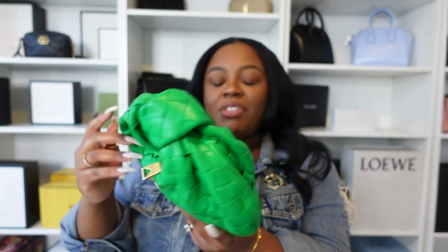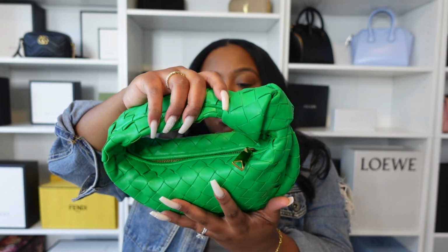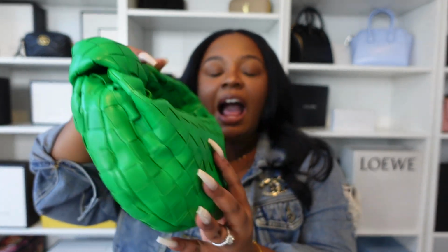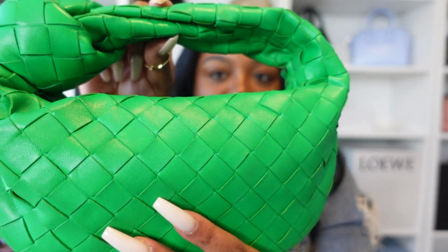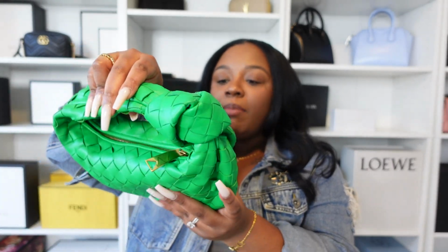I had told you all that I had got some color transfer on the bag. Honestly, I'm looking at the bag right now. I really don't see it. I think it was somewhere up in here that I had color transfer. I think it kind of went away because I did wipe it down. And then I was very careful with it as I carried it in 2023, but I think it went away. It's just so cute, y'all.